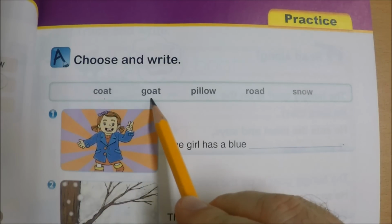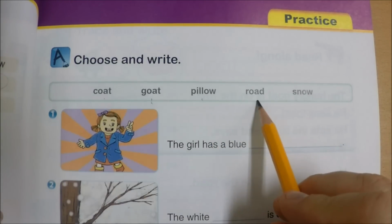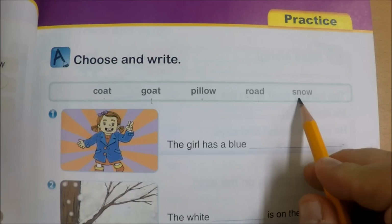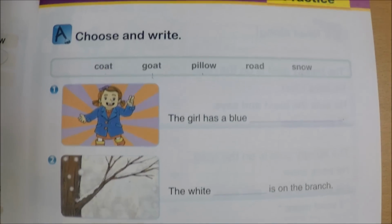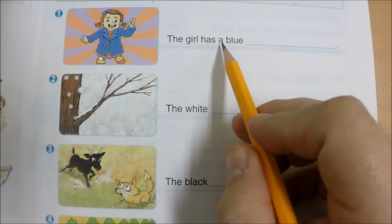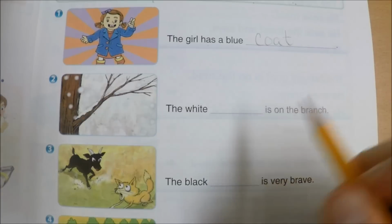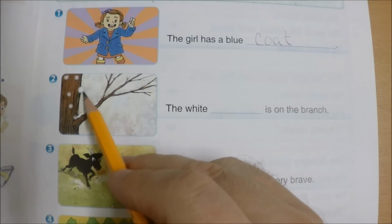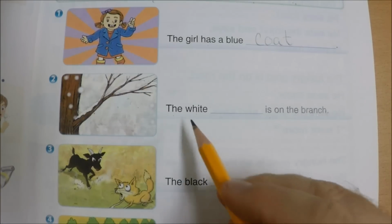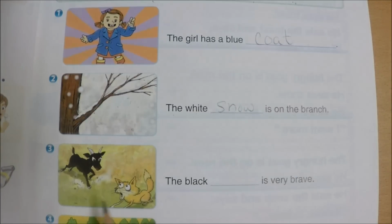Coat. Very good. Goat. What's this? Pillow. And this? Road. And this? Snow. Great. Let's read our lines and put the words in. Number one. The girl has a blue coat. C-O-A-T. Number two. The white snow is on the branch. Nice.